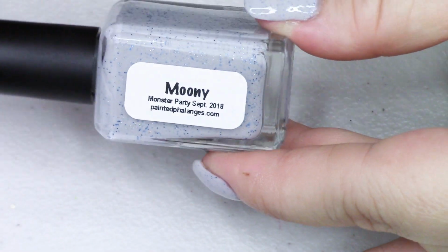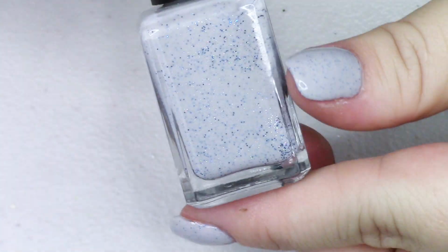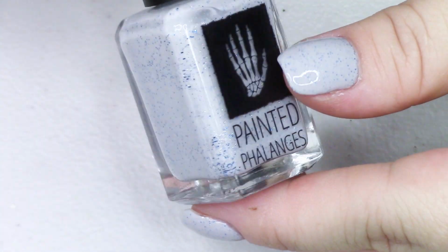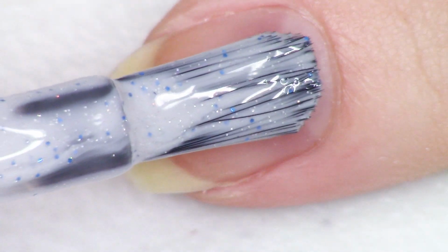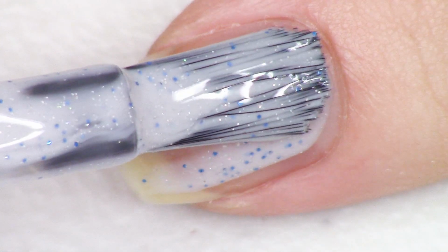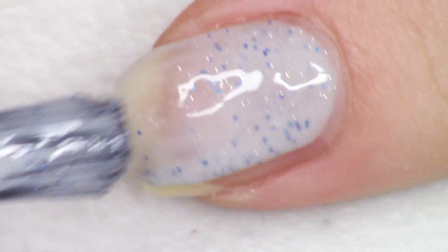The last polish in the collection is this beautiful light gray. You all know how I feel about gray. This gray though is absolutely beautifully speckled with silver holo dust in there and blue glitters. It's called Moony. The description reads, inspired by the werewolf Professor Lupin, also known as Moony by his childhood friends from Harry Potter, of course. Angie is a big fan of Harry Potter, something that we have in common. It also says she took a different approach to this polish and used the moon for visual inspiration.